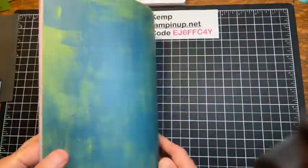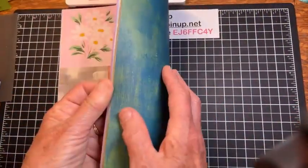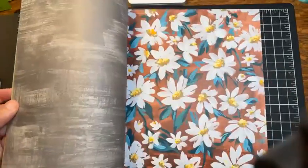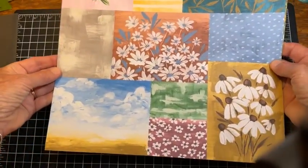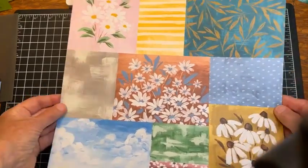So here's that paper that was used there, and the other side of that paper is this. So remember, you can use the swooshy sides of this paper too. So some of you have asked about this paper here. This one is so much fun to use once you get your head around it.